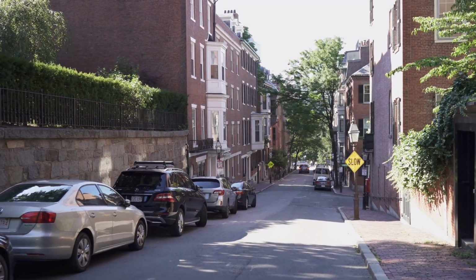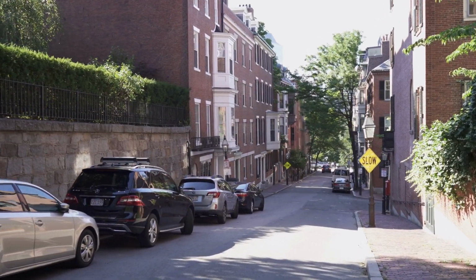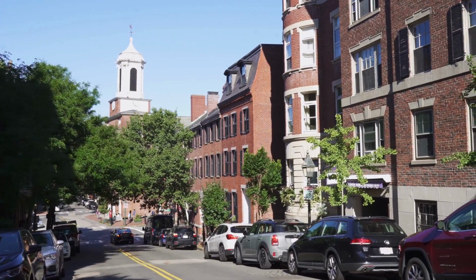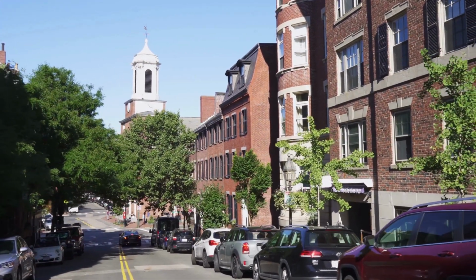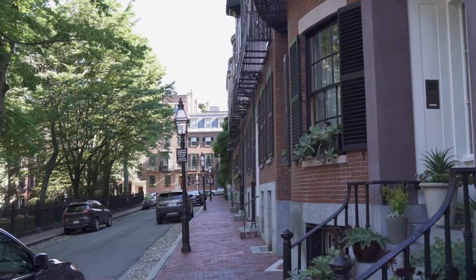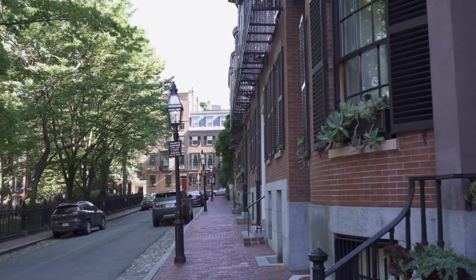There are 59 single-family residences and 350 condos, a majority of these being the units at the River House. Several of these properties include parking spaces, a rarity in Beacon Hill. Pinckney Street also passes by Louisburg Square, which will be discussed later in this video.